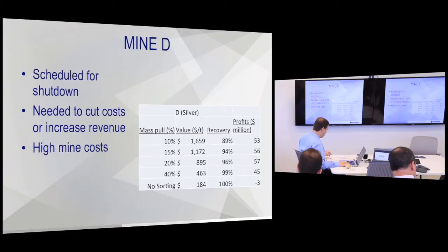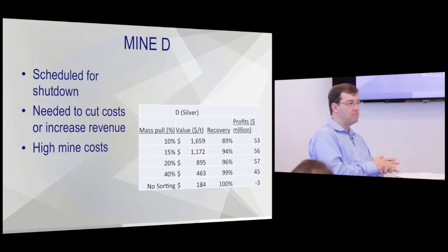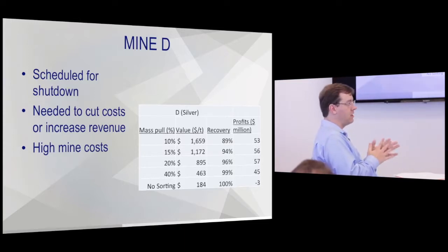And mine D, this was a silver mine slated to be shut down. They had far too much dilution, except it wasn't actually dilution. Their ore blocks, when you did the scan, what was it, around 80% of them were worthless. So they were losing money on most of the rocks that were going into their mill.